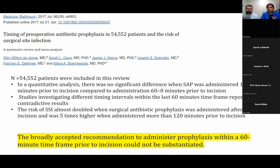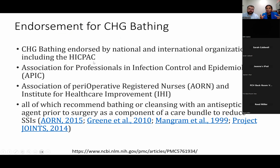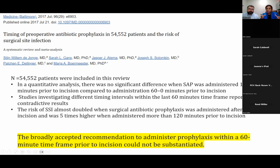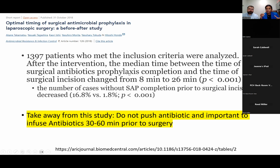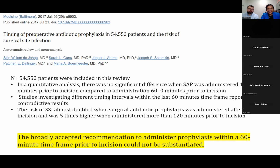You can do it either with a washcloth with CHG, or you could do it with CHG wipes. There's wipes also present. Either way, I think we're missing a slide, but it's okay. Either way, CHG bathing has been shown to reduce infections on the skin.